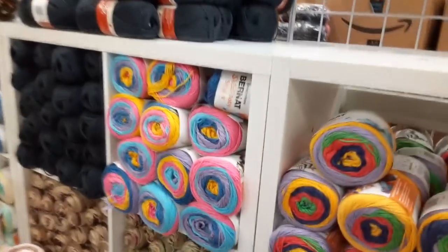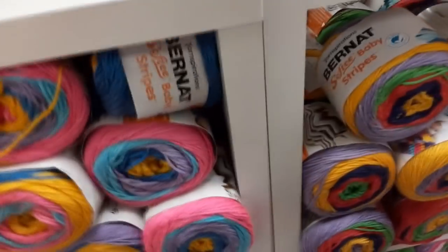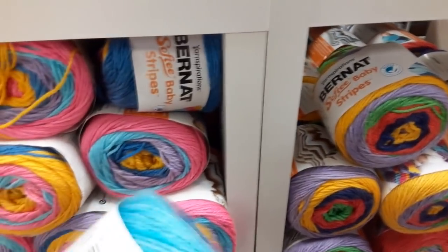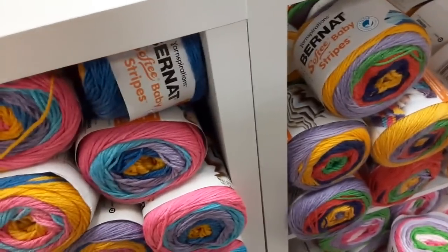Okay, so right here, we are back to the yarn. Now, isn't this such a pretty color yarn? I would like to make a baby blanket with that. And that as well. And I like that color as well. They also have knitting needles and some crochet hooks. And also an organizing bag.